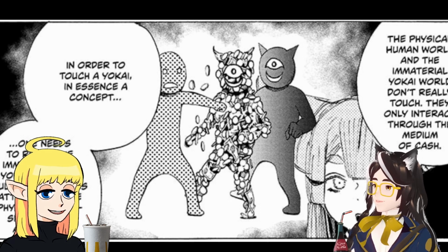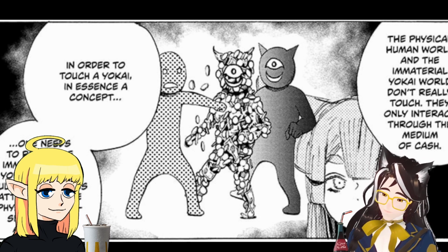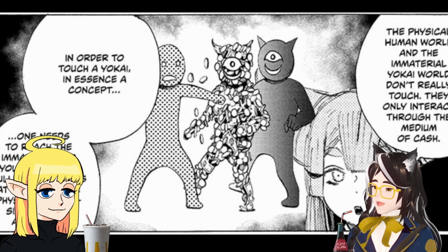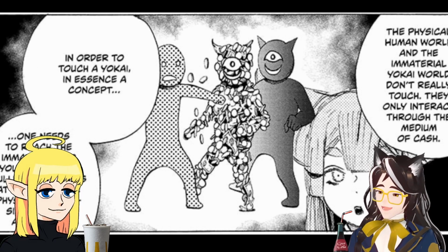My thought was just that money is a physical manifestation of the concept of value to people. So that's how it connects to yokai, because a lot of them are based on a concept, right? Like being scared of the dark, or blowing out candles. I was surprised at that explanation of Dappo, by the way. What did you think of that?